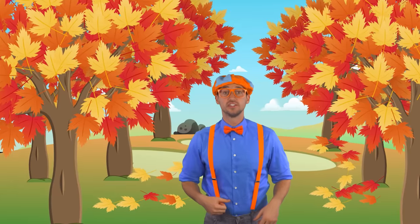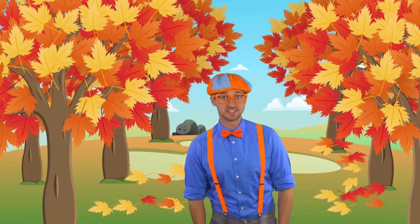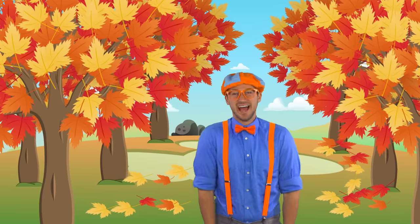Wow, I really enjoy seeing the colors change throughout the seasons. Maybe next time the season changes, you'll see the colors change.